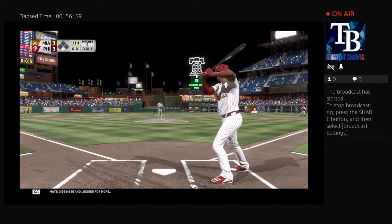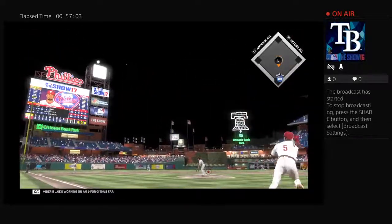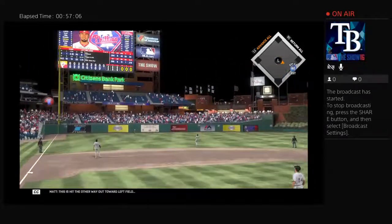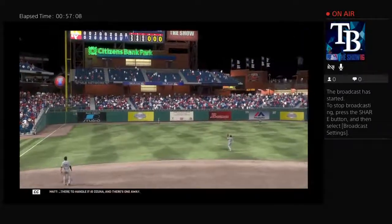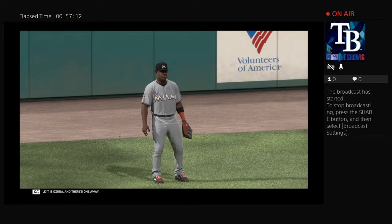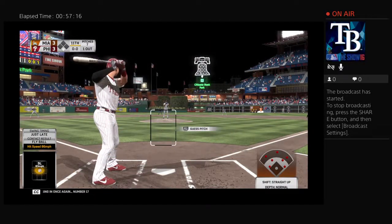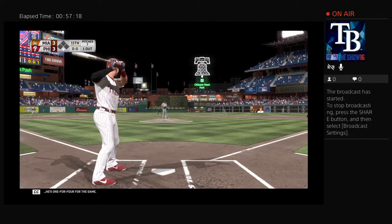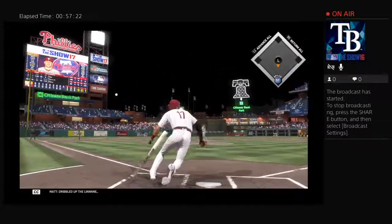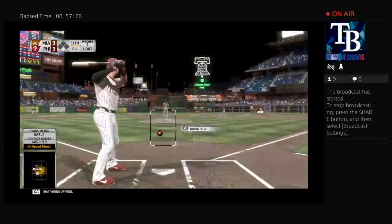Digging in and looking for more, number 5. He's working on a 1 for 3 thus far. This is hit the other way out toward left field. There to handle it is Ozuna, and there's 1 away. Now batting, digging in once again, number 17. He's 1 for 4 for the game. Dribbled up the line. That winds up foul.